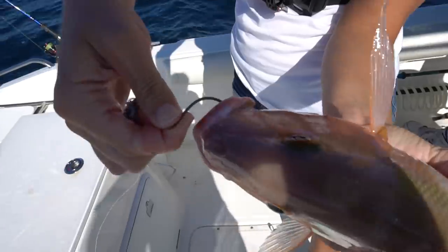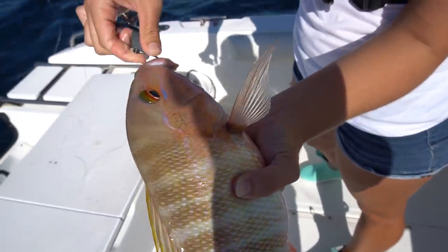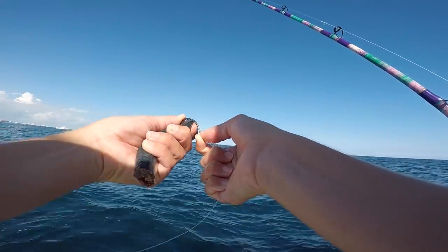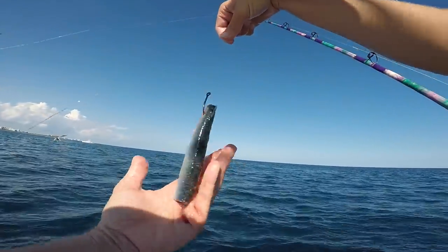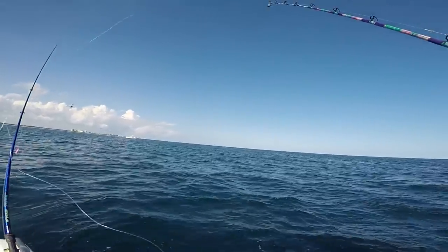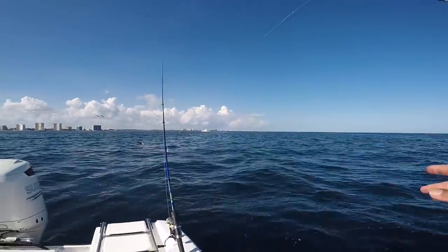Yep. Hook barely in his lip. This is what I'm fishing with. Ballyhoo plug, no tail, no head. Just like that. With about 15 feet of leader, because muttons are very leader shy. If they see that weight bouncing up and down the bottom, sometimes it turns them off and they won't eat.